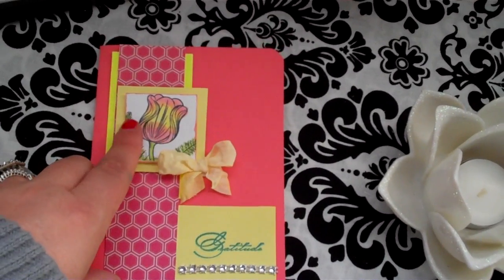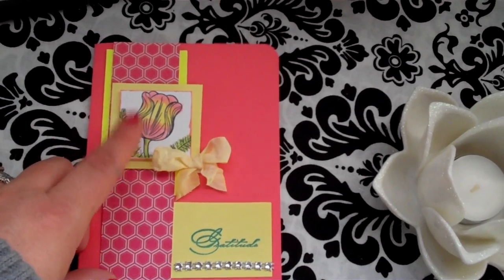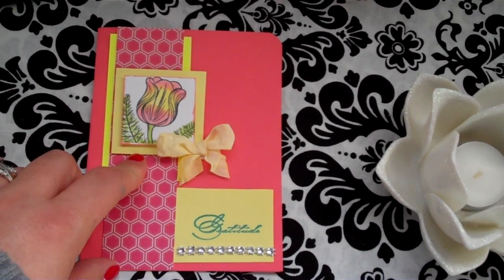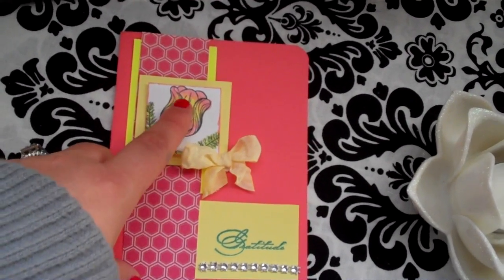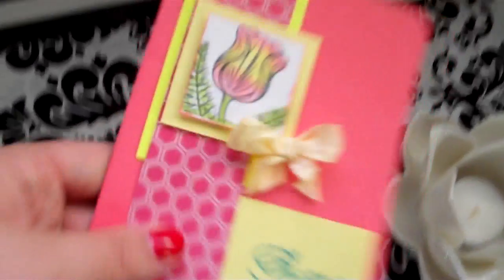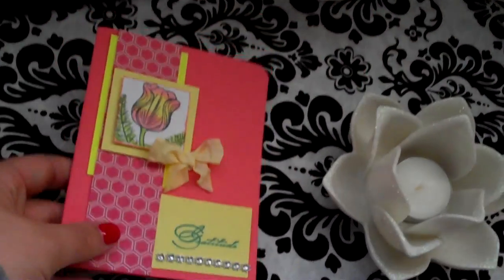Anyway, this is one of the 49 cent stamps that I've gotten at Michael's and never used yet. I used my Copic, I think peach and pale yellow, and just blended those two together because I thought those colors were pretty.